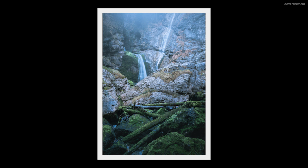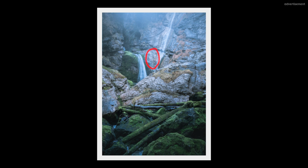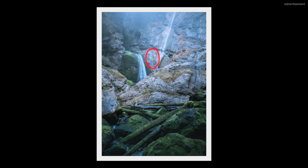But I decided anyway not to use the polarizer, and the reason for that is, when we look here at the waterfall back there, the reflections on the rock are significant for this composition.